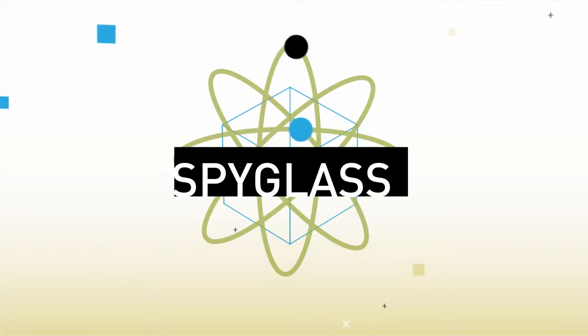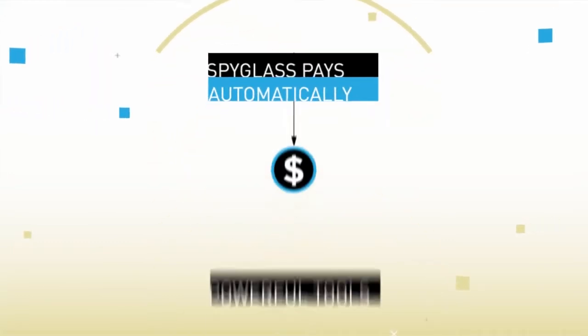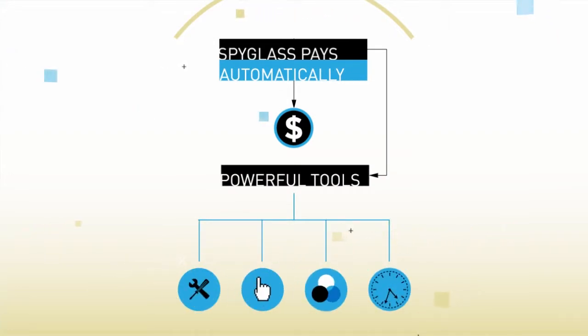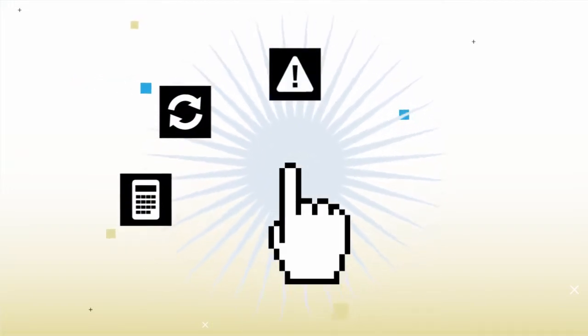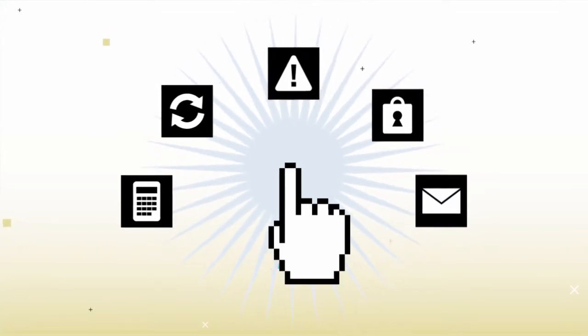SpyGlass. SpyGlass pays most claims automatically. Other claims go directly to the right team, and that team has access to the powerful tools they need to process them in less time. Workflow routing, trigger alerts for episodes, secure portals, automated correspondence and follow-up, and more are now at your fingertips.